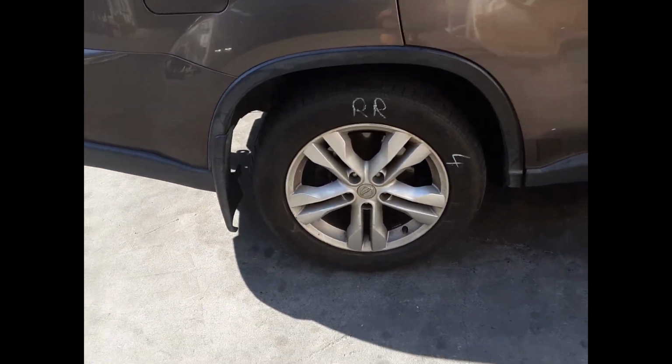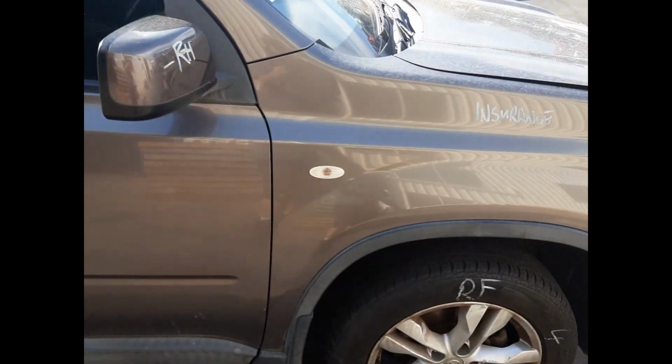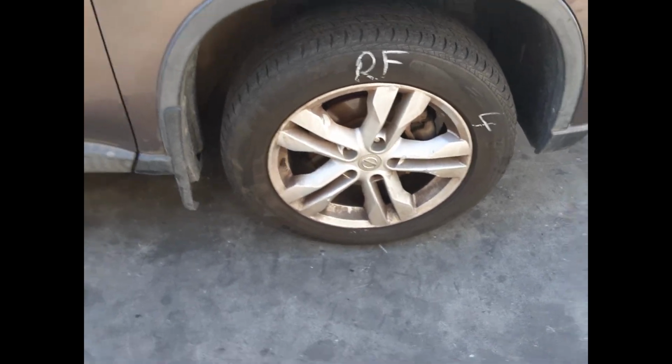factory alloy mag with a good tyre, right rear door has one small dent, right front door has no damage, right guard has no damage, right power door mirror and a right front 17-inch factory alloy mag with a good tyre.